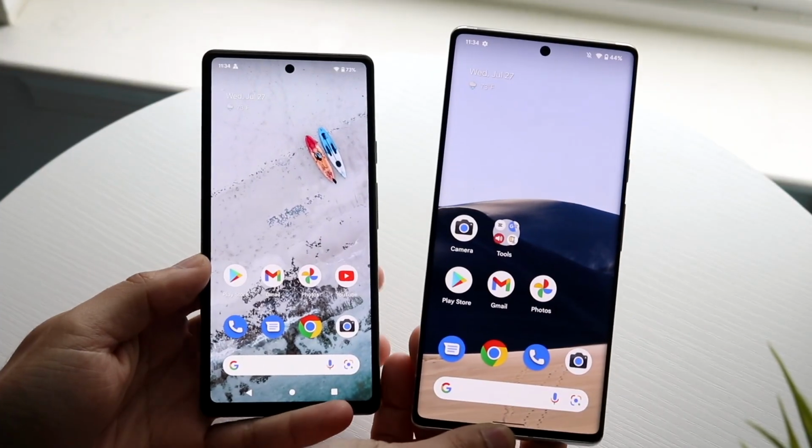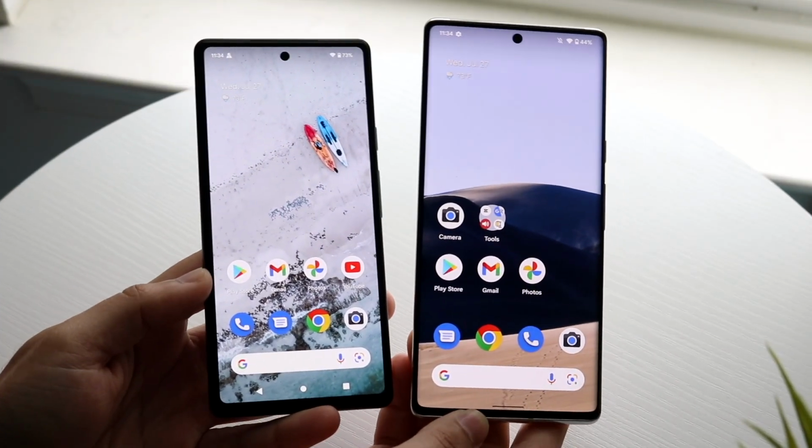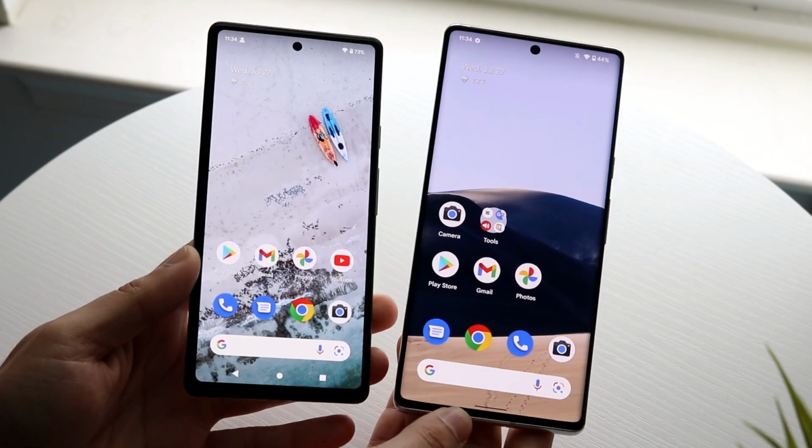Everyone, it's time for us to go ahead and compare the Google Pixel 6a against the Google Pixel 6 Pro and see which one is a better option for you.